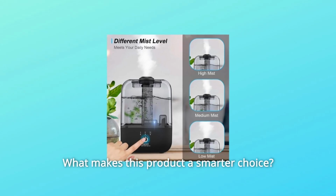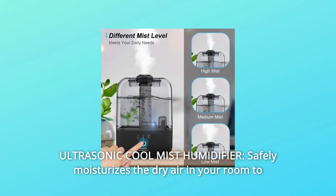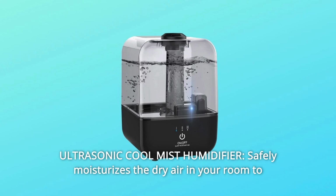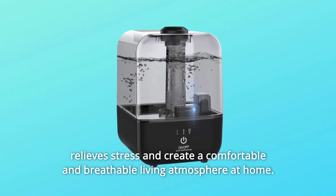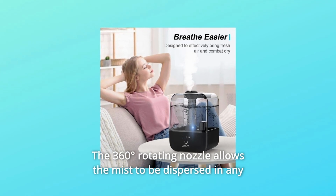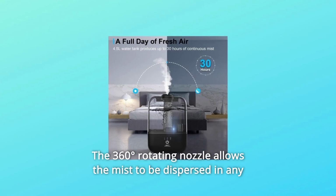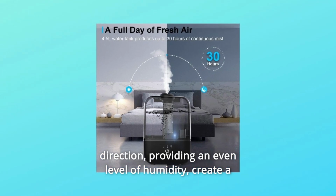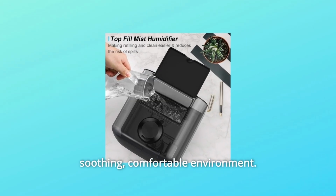What makes this product a smarter choice? Number 1. Ultrasonic Cool Mist Humidifier. Safely moisturizes the dry air in your room to relieve stress and create a comfortable and breathable living atmosphere at home. The 360-degree rotating nozzle allows the mist to be dispersed in any direction, providing an even level of humidity. Create a soothing, comfortable environment.